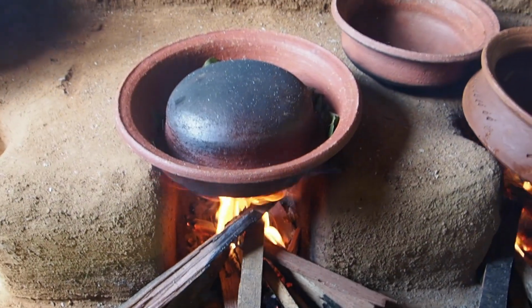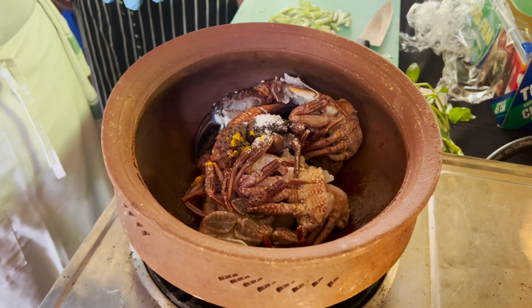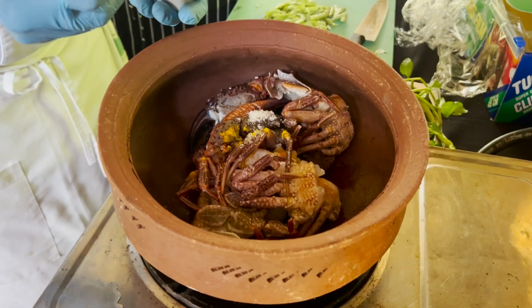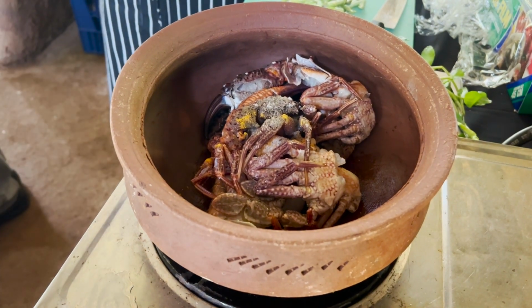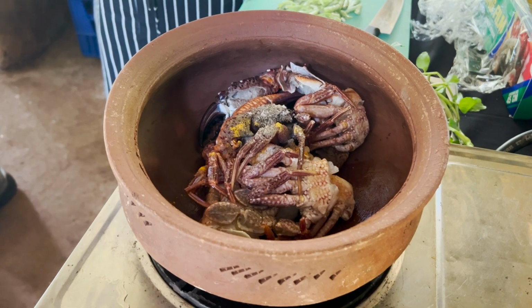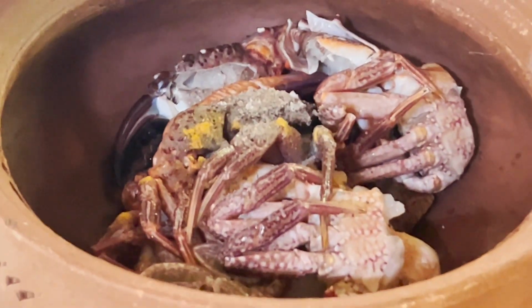With that cooking, the chef's going to start preparing a dry marinade for some freshly cooked crab. That is some salt, a little bit of turmeric, and also some black pepper. And I let them know that I do like my crab curries a bit spicy, so they're going to add about a good tablespoon of red chili powder.